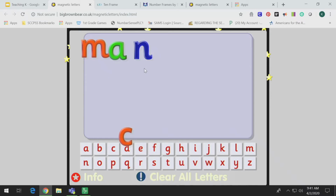Let's change the beginning sound again. Get rid of that sound. And what letter makes the sound V? V. Let's move V up over there. What word did we just make? Van. Super job.